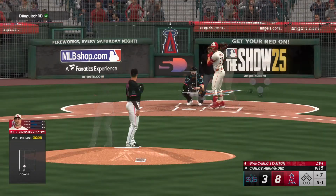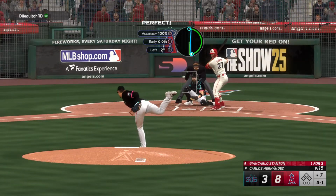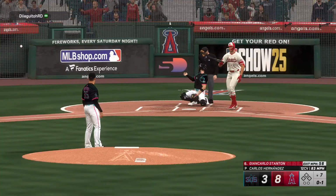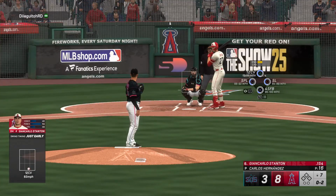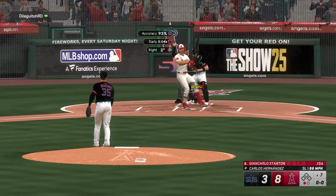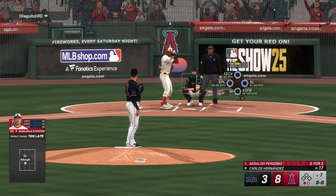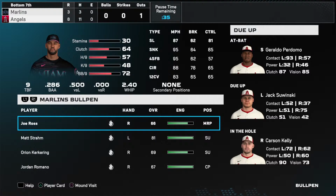And that drops in for a strike. Swing and a miss, and he struck him out. And that's the first out. Nice recovery after giving up the homer.